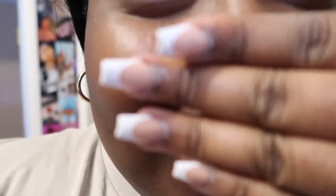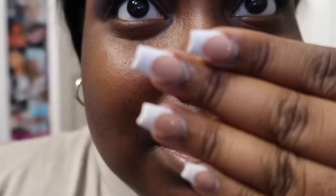So I got my brows done. I don't know if you guys can see it. My face looks really crusty, but I got my brows done, waxed, got my nails done. Can you see the glittering? I don't know if it's just me that thinks it glitters, but they did add a lot of glitter to it. So that was pretty much today.